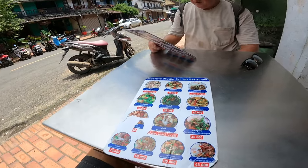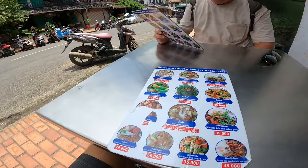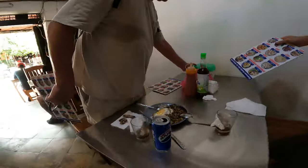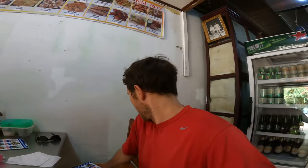Alright, I'm going to get some crispy pork fried rice. Hot as balls right here though. Let's move over to the table with it. They'll clean it up. It's okay to come sit down if you're in Asia, in Laos. Even if the table's dirty, they'll clean it up for you. And it's much cooler. Roasting out there on the street.